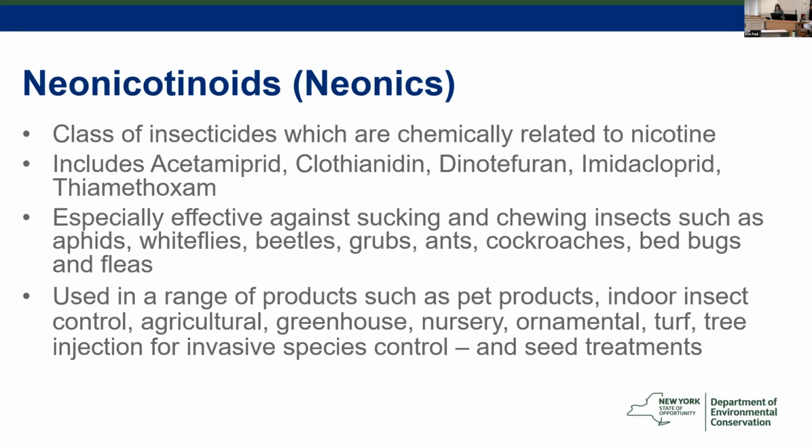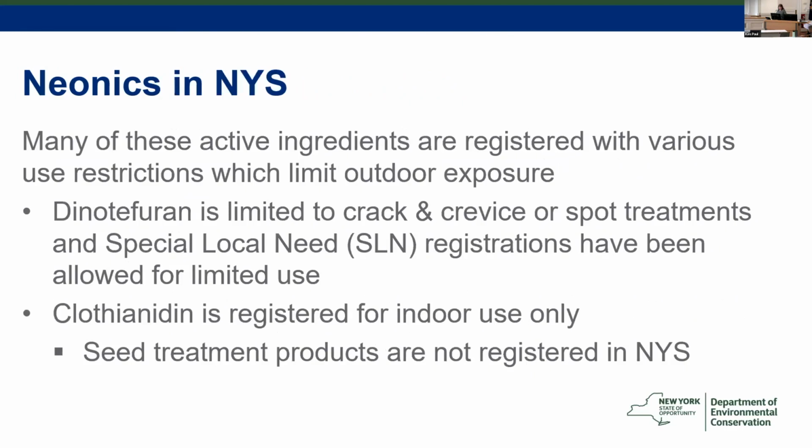It's also used in a range of different products. Indoor insect control is big, ag, greenhouse, and of course there's the seed treatments. So many of these active ingredients are registered with various use restrictions which limit the outdoor exposure. For example, dinotefuran is limited to crack and crevice or spot treatments, and there's some SLN registrations that have been allowed for limited use, mainly for direct application to tree trunks for invasive species. Clothianidin is registered for indoor use only, and seed treatment products are not registered in New York State.